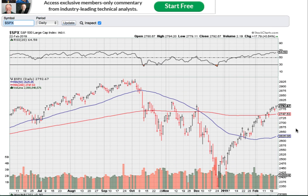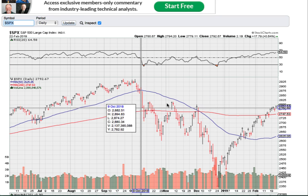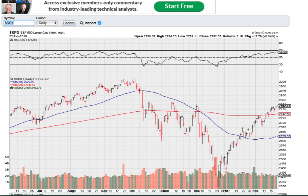Most importantly, it made it back above its very important 200-day moving average, and doesn't show any signs of pulling back. So the long-term picture says cash, neutral. Short-term position, it's hard to argue with the trend. Who knows what's going to happen this week? But the market is still in an uptrend until proven otherwise.